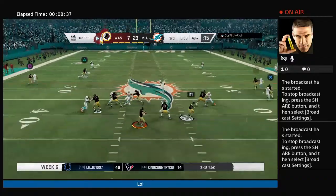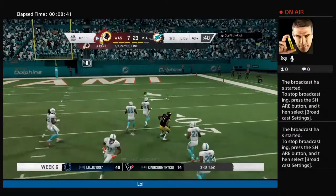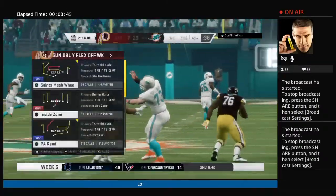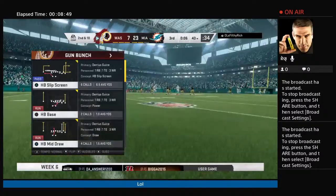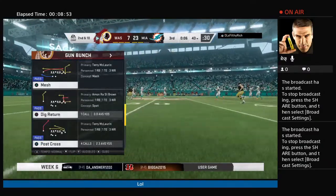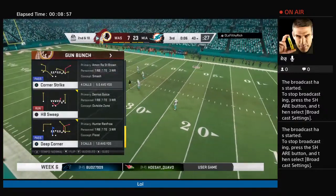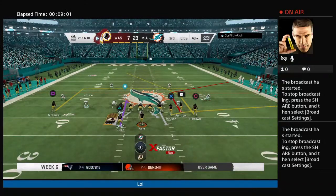Off play action, Kane slings this deep for McLaurin, and that is incomplete. Showed off the arm strength there, but to no avail. Second down. And this should be the final play before the quarter ends.